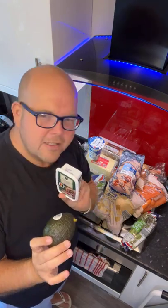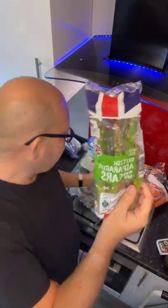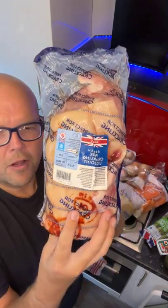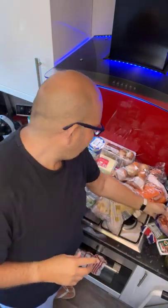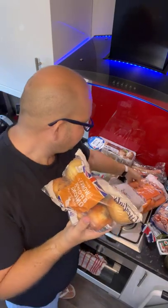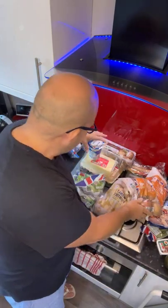Everything else has got that lovely Union Jack on, including some British asparagus, which is one of my favourites, a nice British piece of pork crackling leg. Look at that. So £5 for that massive piece of pork leg. We've got some wonky onions over here. I've also got some wonky carrots, and you can see there's also the wonky potatoes over there as well.